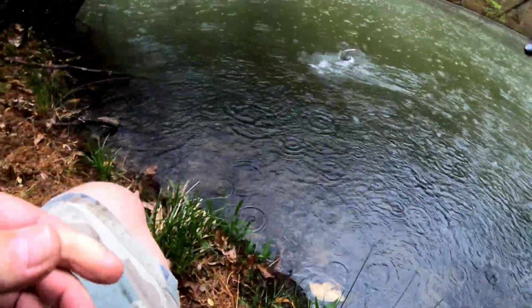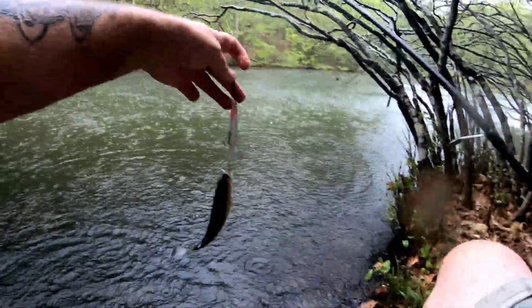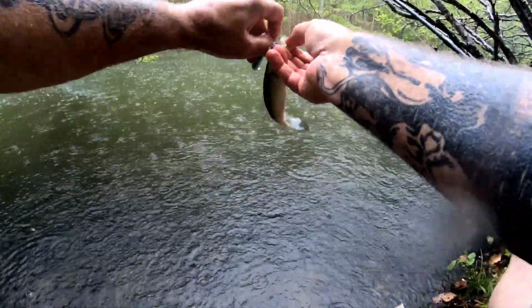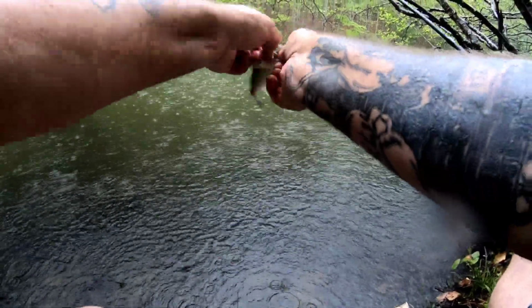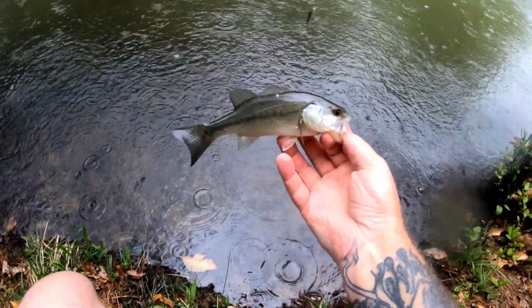There's one right off the bank. What is that? Little old bass. Hell yeah, look there. Jerk bait's big as he is. Ain't that something? I'll take him.